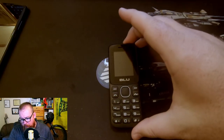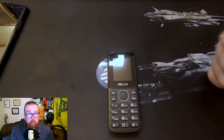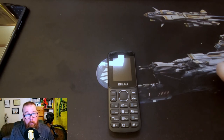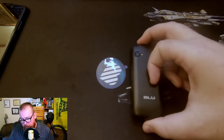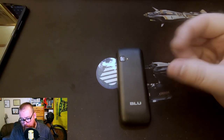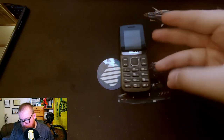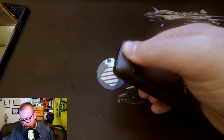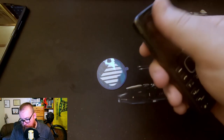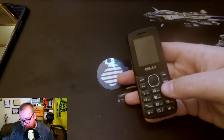And honestly, even after my kiddo's punishment time with it is up, it will probably sit in a drawer and be a perfectly workable backup phone as a just in case. It may also go into a camping bag as a just in case. Next time we camp, it's light. I don't think it's going to break too easy. I'll probably throw a screen protector on it just because that is definitely cheap plastic there.